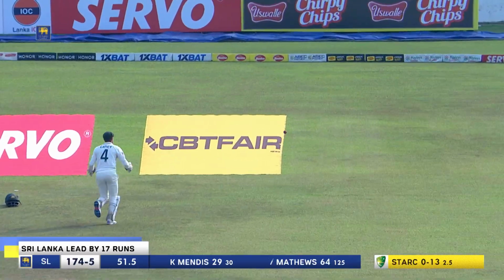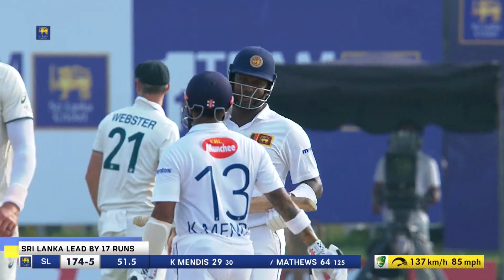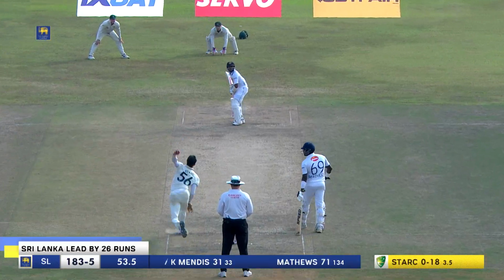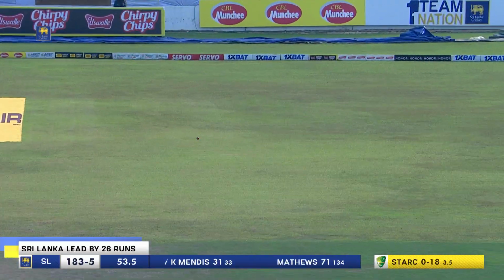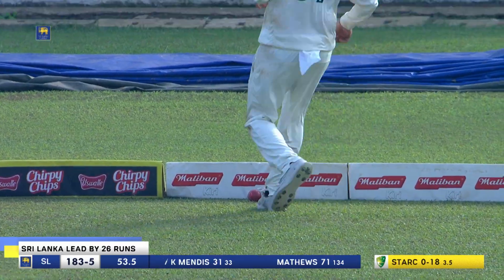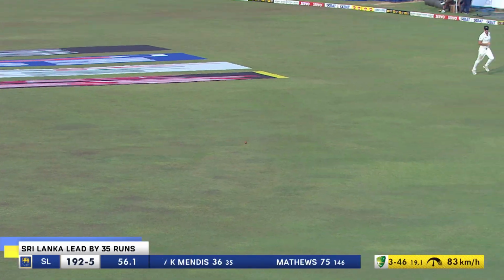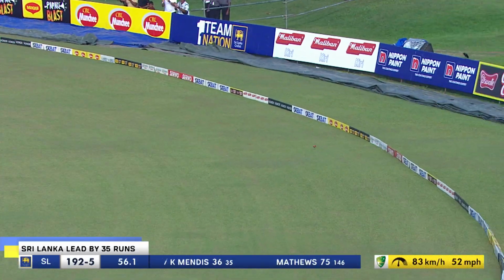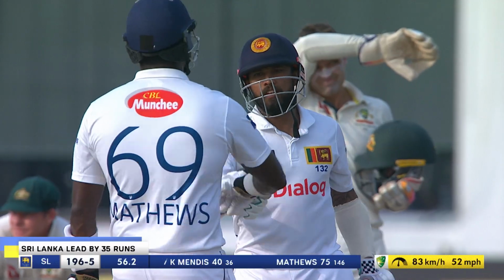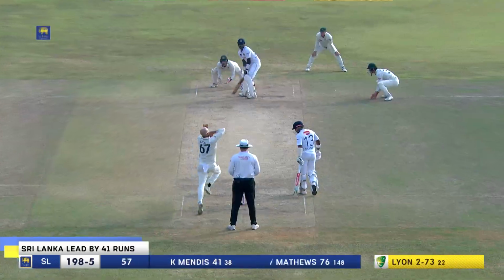Oh, inside edge. Lucky Angelo Matthews. And brings up a boundary for Sri Lanka. Down the leg side. Should be a boundary. And it is. That's 4. He's picking the length well. Just a touch short and pouncing on it. 2 short legs here.